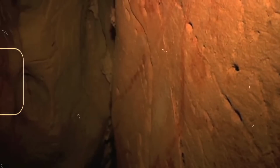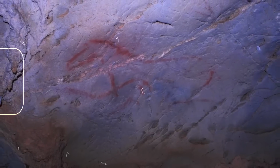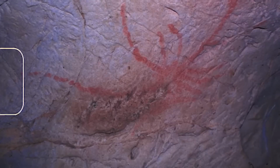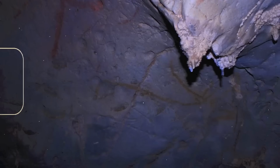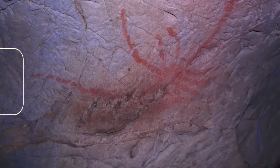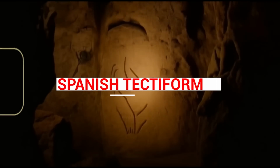What makes the Lapasa inscription even cooler is how old it is. Scientists have dated a ladder-shaped symbol in the cave to be over 64,000 years old, which means Neanderthals probably made it. That's right, Neanderthals were getting creative long before modern humans showed up. But most of the other art in the cave is from the Upper Solutrean and Lower Magdalenian periods, around 19,000 to 15,000 BCE.